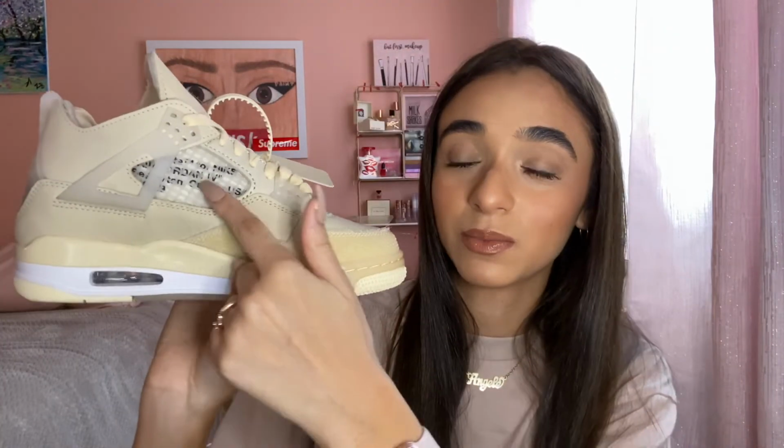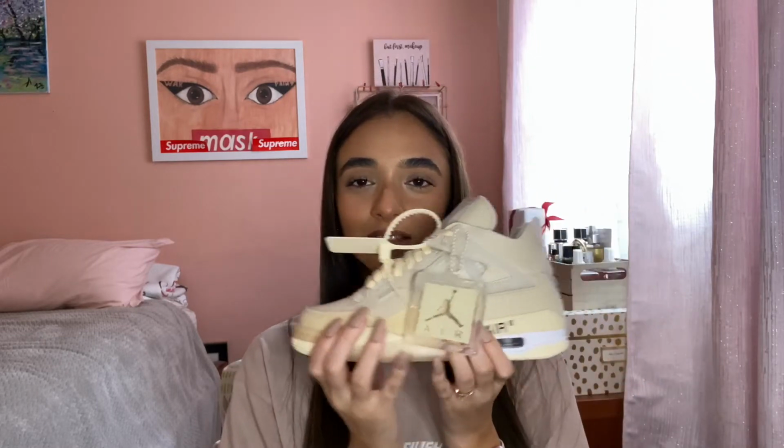And here we have some of the off-white wording, as always, on the inside mid panel under the caged rubber, waffle rubber. So yeah, that is the Off-White X Air Jordan 4 women's exclusive in sail. So yeah, that's all about this shoe.